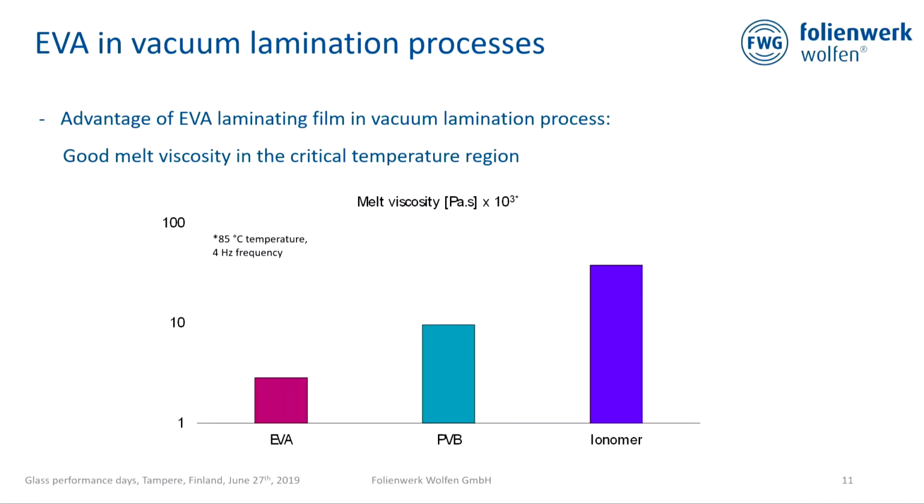For this, of course, you need the right material, and I can show you in the next second why EVA is so successful in this area. On this diagram you can see the viscosity of the material at the temperature where the films are molten. We measured the melt viscosity of EVA, PVB and ionomer at a temperature of 85 degrees C by means of a rheometer. You see there is a strong difference between the 3 materials, and this allows the film to flow quite easily into every hole, into all structures that you have inside the laminate.